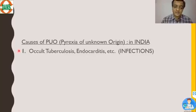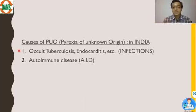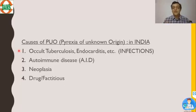So what we have got here: occult tuberculosis. Infection remains the number one cause of PUO in our country. It can also be autoimmune disease. It can be neoplasm. It can be drug fever or factitious fever. So let us remember here the causes of PUO in our country: number 1 is infection; number 2 is autoimmune disease, neoplasia, or drug or factitious fever.